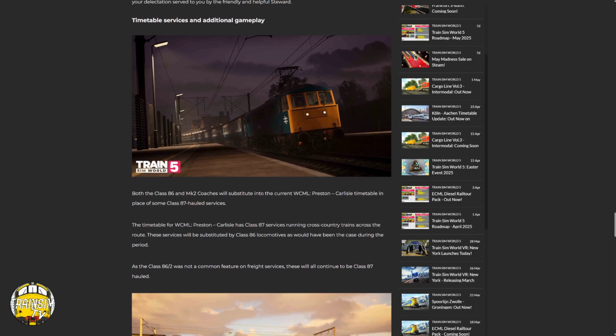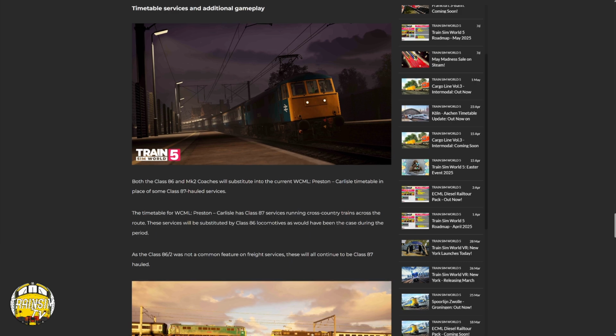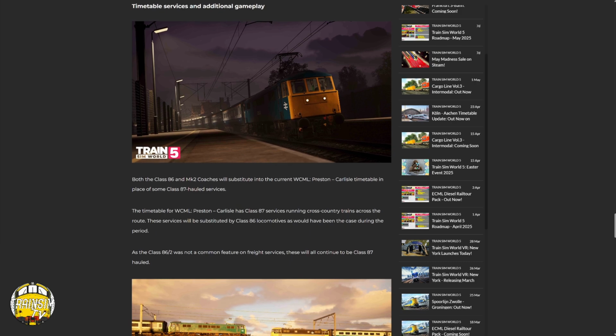The timetable for the West Coast Main Line Preston to Carlisle has Class 87 services running cross-country trains across the route. These will be substituted by the 86 locomotives, as would have been the case during the period. Those of you who already have the route will have had the update the other day. It preps the route ready for the pack. So at the minute you'll still see the normal stuff in there with the 87s.